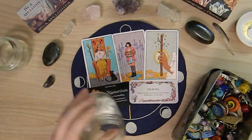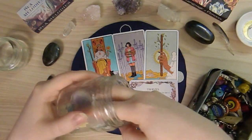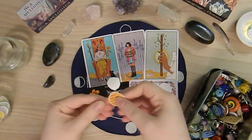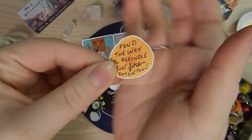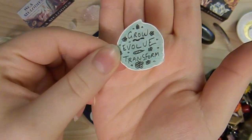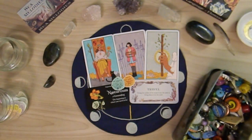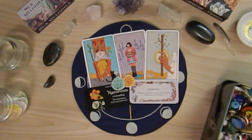All right, so we got 2. Find that way to rekindle that fire inside you, as well as grow, evolve, and transform. I love these two. They're really great energy. So we'll do your charms in a minute. Let's go ahead and talk about what we have going on here.